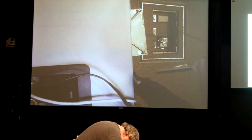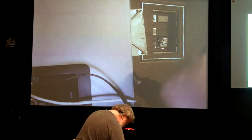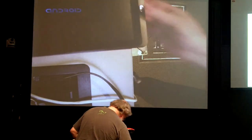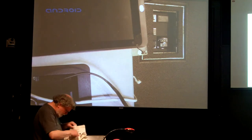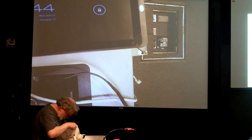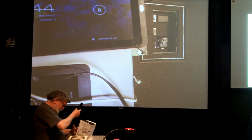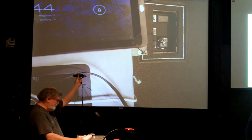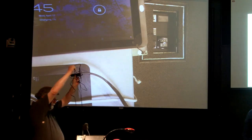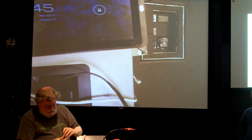It's a little tricky to get this card in. Meanwhile, I'll show you the stick version of it. This is the Peng stick.